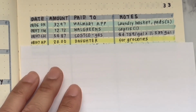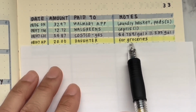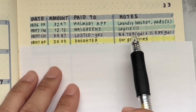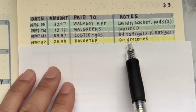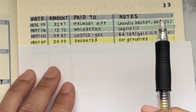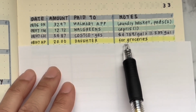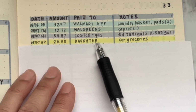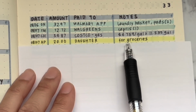And I Apple paid my daughter $20 for groceries. So there were some things that we weren't able to get. We actually didn't go shopping with her while we were down there. It was a lot of moving her stuff out of her summer dorm into her fall and spring dorm. So I Apple paid her $20 for groceries, and she just needed to get some, I think, milk and eggs and just the perishable stuff. She still had a lot of things in the freezer. She still had some meat in the freezer and some canned goods and, you know, stuff like that.